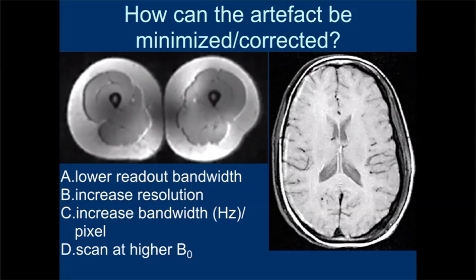So lowering the readout bandwidth would actually do the worst thing, and increasing the resolution will actually not do much. Actually, it would make it worse, because if you keep the bandwidth per pixel the same and you increase the resolution, then it would move more pixels. No, if you keep the bandwidth per pixel the same, forget what I just said.